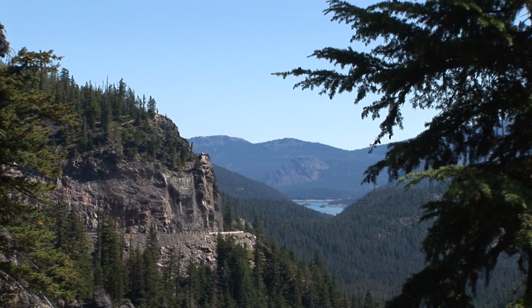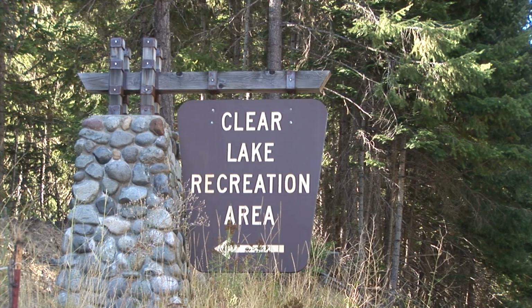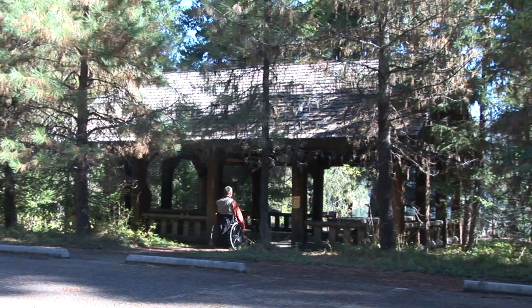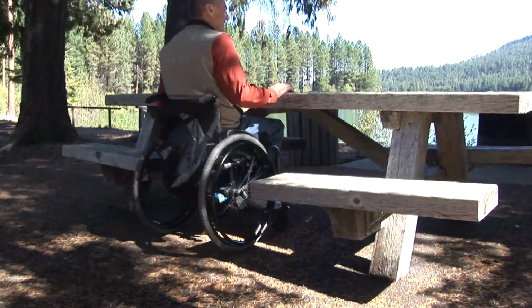Our next stop is a day-use area that you could actually spend an entire day exploring. Watch for the sign for Clear Lake Recreation Area, and in a few miles you'll come to the Clear Lake Day Use Area. You'll find accessible picnic sites, and check out these tables.